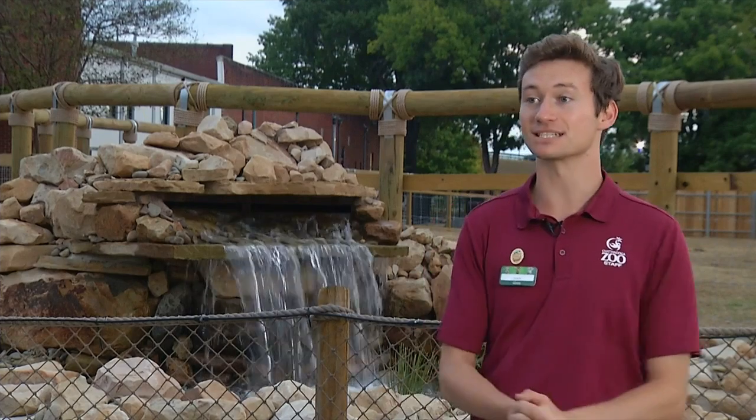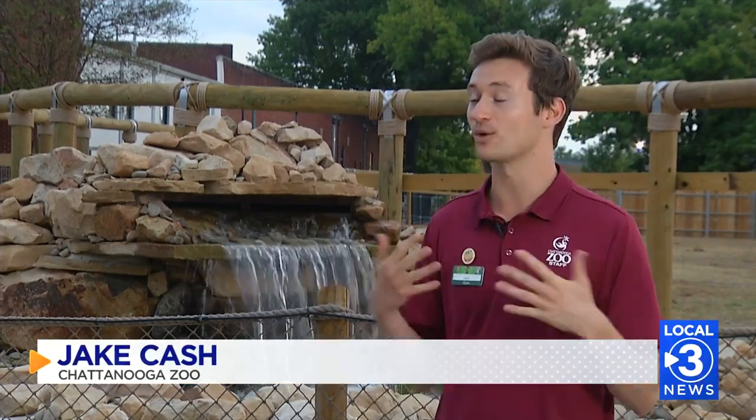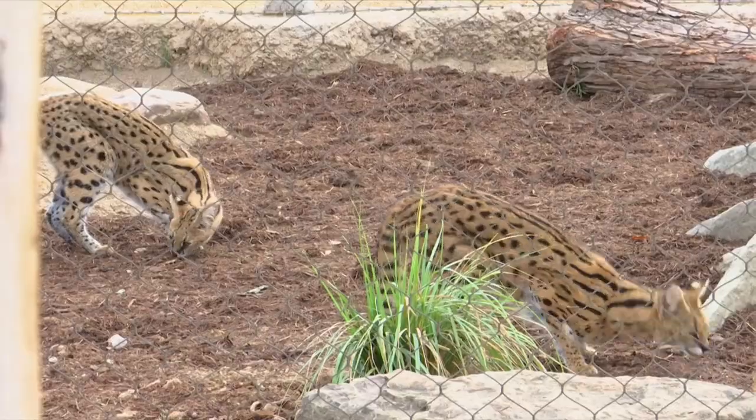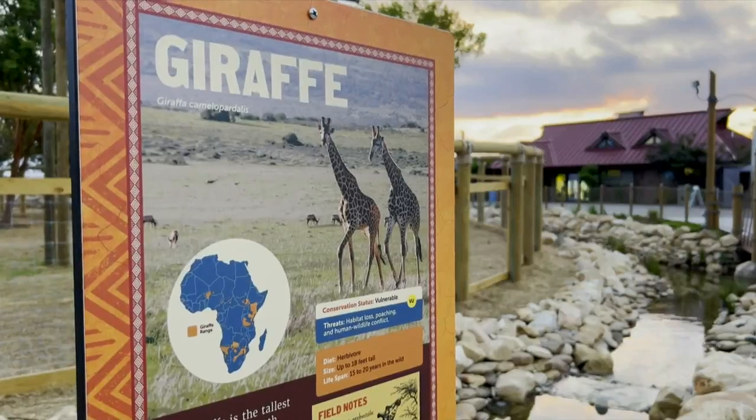This is the biggest expansion in Chattanooga Zoo history at $3.9 million. It's located right at the front of the zoo, and it includes Aldabra tortoises, warthogs, servals, Cape porcupines, and a new 20,000 square foot giraffe yard for our giraffes.